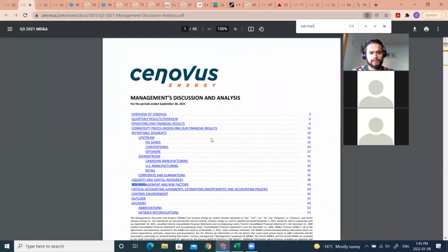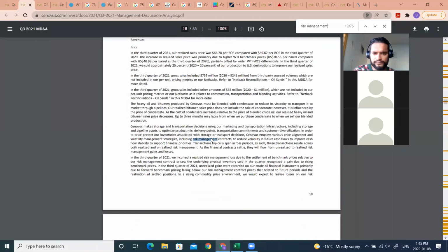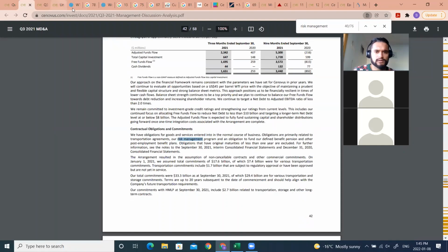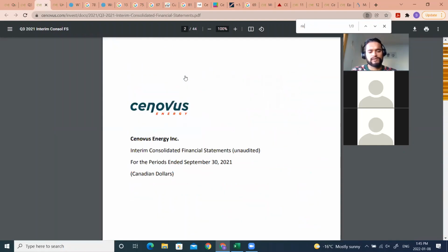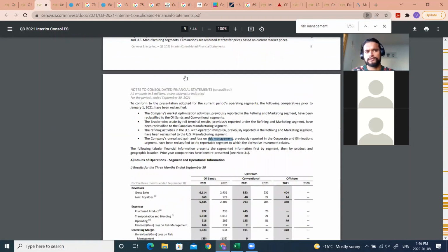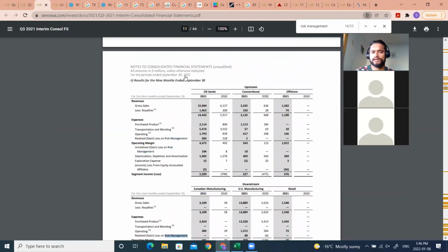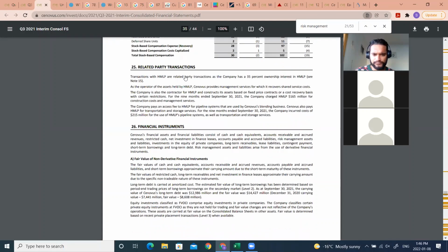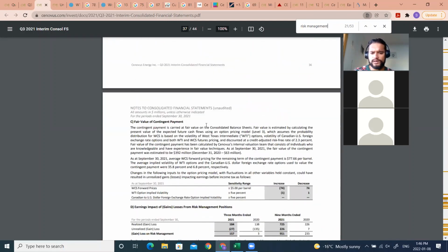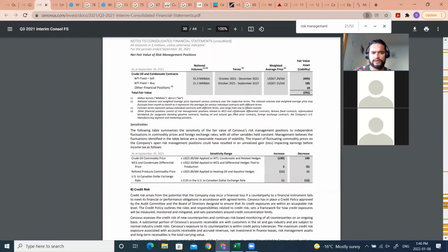And usually it'll be under risk management again. I don't think it's in here. I think this one is in the financial statements. But these 2 documents basically give you everything you need. You don't really need to go too crazy going deep into the company websites and such. Basically, you need the MD&A and the financial statements.